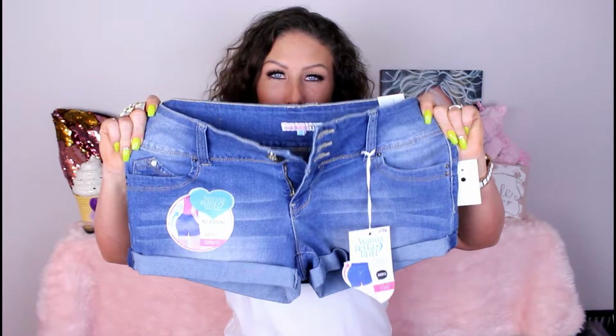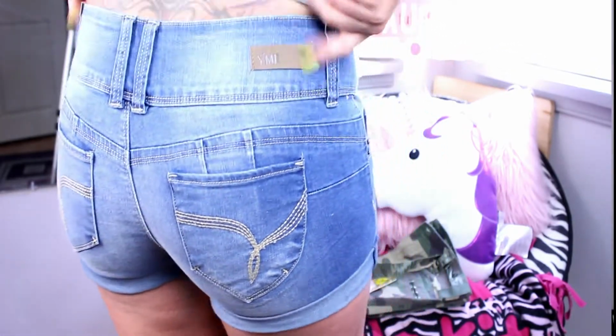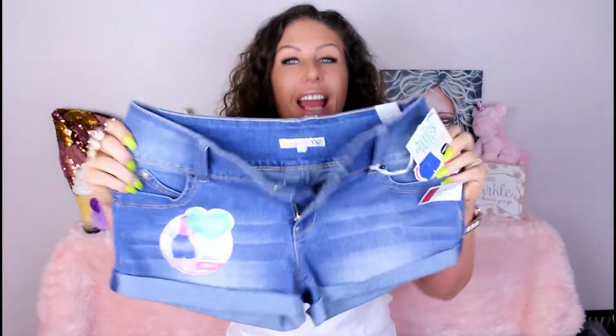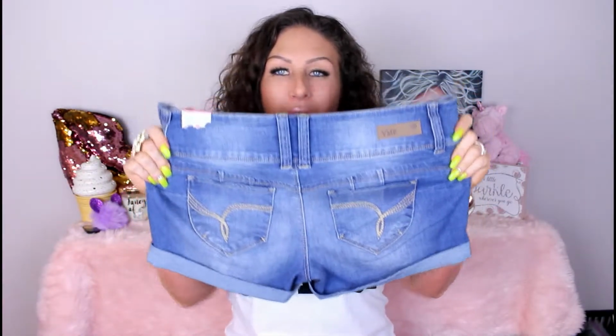These next two items I got were both on clearance, which is, yes, amazeballs. And the first item is these adorable shorts. They are low rise, so they sit more on your hips. That's why it's a little bit wider of a waist, because it does sit on your hips. And it has an adorable light wash on them. So freaking cute. I love these because they have smaller pockets on the back. I find, and this is just my personal opinion, when you have shorts with the longer pockets, depending on the style, it can give you a real bad case of flat butt. And nobody wants a flat butt, right?